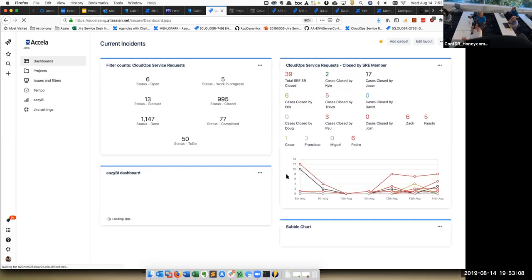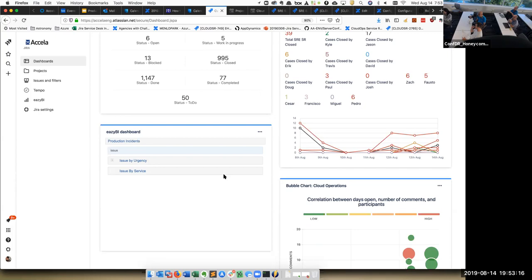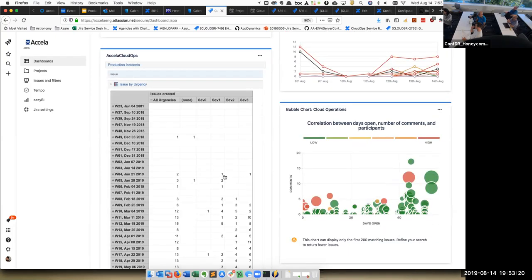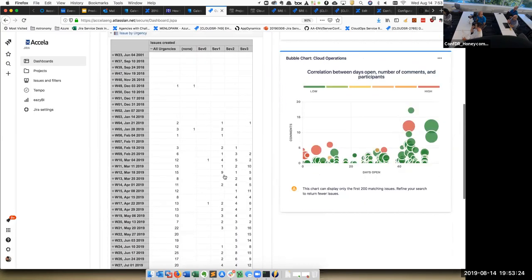So we have things like this dashboard. I make very liberal use of dashboarding and things like issue analysis. Let's look them up here in just a second. You can see here I'm a very data-driven person. You can see the different severities per week. We make sure we track that.